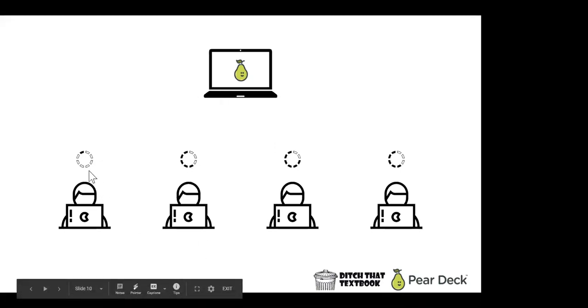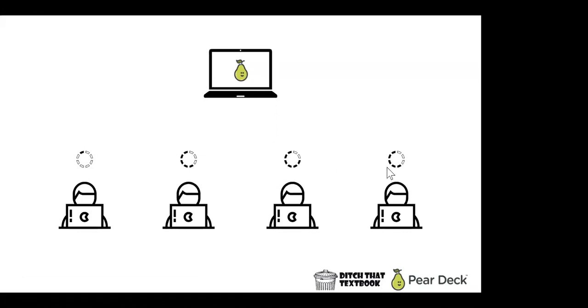So this one's at the very beginning of it. This one's about halfway through. This one's almost done. This one's about halfway through too. And as long as you set it up so that everybody can access it, they're able to go through and progress through it on their own.